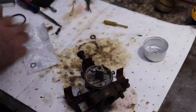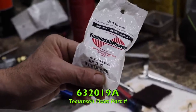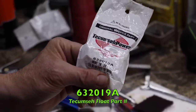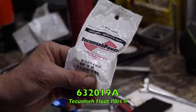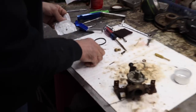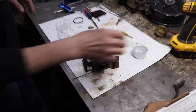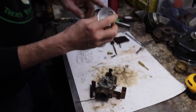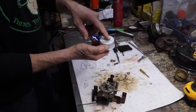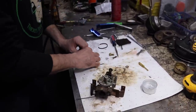Oh, the float. I forgot the float. I gotta go get the float. Here's the float, 632019A. What's nice about this Tecumseh stuff, this older stuff, is all these engines that have this type of float bowl carburetor on it all use the same kit, all use the same float. There are some that use a different bowl. The only difference is it's got a bigger hole in the center, but they all use the same stuff.